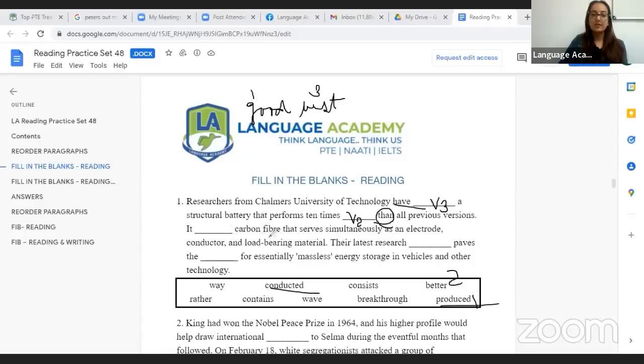Each dash carbon fiber that serves simultaneously as an electrode, conductor, and load-bearing material. So we have two options: it contains or it consists, but out of the two, they almost have similar meaning, but consists comes with of, consists of. We don't have of here. So it's better to go with contains. It contains this carbon fiber which serves a dual purpose.